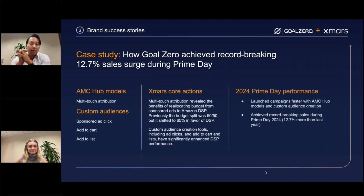The other case study that we wanted to show was Goal Zero, and in terms of how much AMC and the multi-touch attribution model that we'll show really impacted the sales that they had on Prime Day and how that influenced their strategy as well. So our multi-touch attribution model, in short, is effectively a way to now understand down to a very granular level the amount of budget you should be putting into each and every single one of the campaigns.